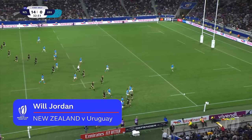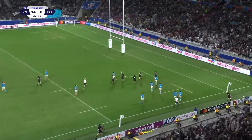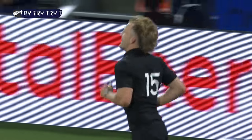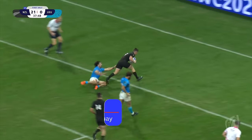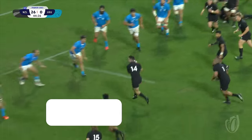Stands a kick ahead for himself. McKenzie with the chase. 50-22's on here. McKenzie's kept it in field quite superbly for Will Jordan. Back on the inside. What a bit of skill and class from Damien McKenzie. New Zealand, it spills away for Roygaard again. Just a little bit of a dummy in the evasive footwork of Cam Roygaard.